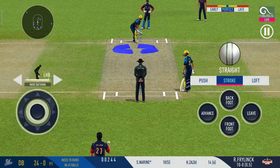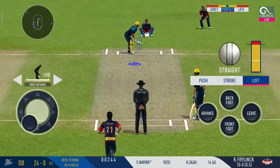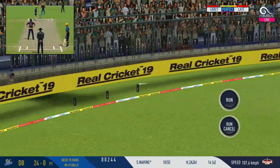Crowd senses a flurry of boundaries here. They are making some serious noise. He has picked the gap. That was asking to be hit, and he is not in a mood to refuse.